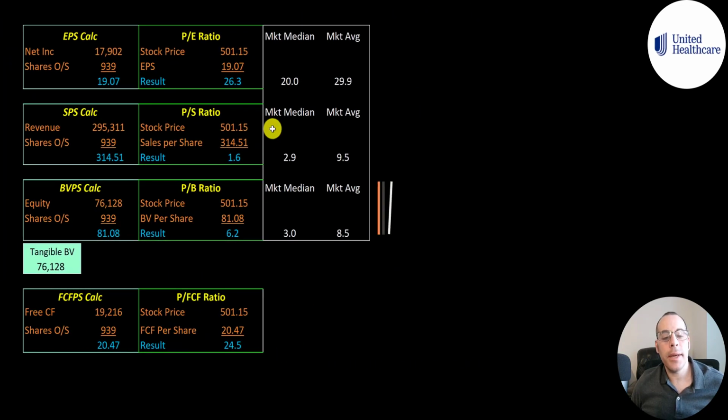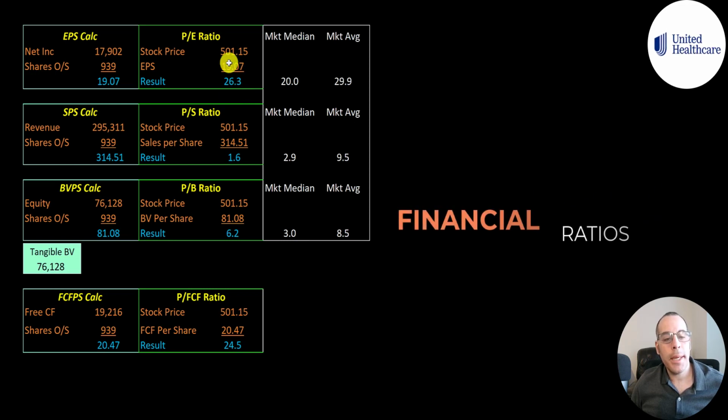Let's look at their financial ratios. Their PE is 26, that's stock price over earnings per share. A really good price to sales of 1.6. And a price to book of 6.2. Their price to free cash flow is 24.5. That's stock price over free cash flow per share.